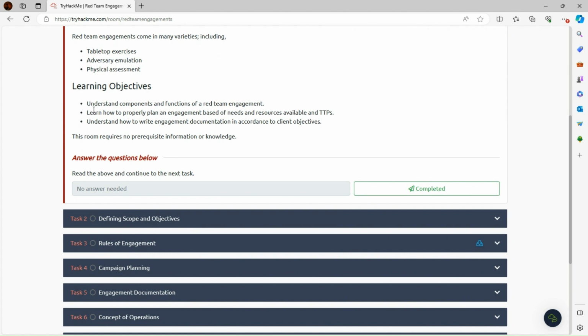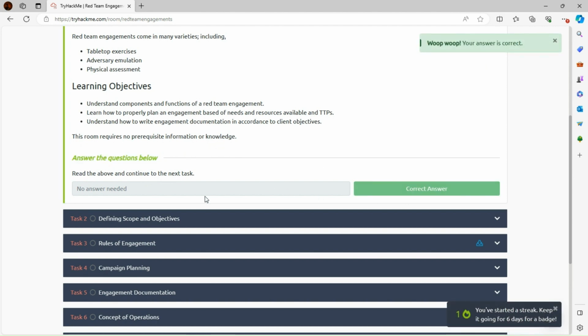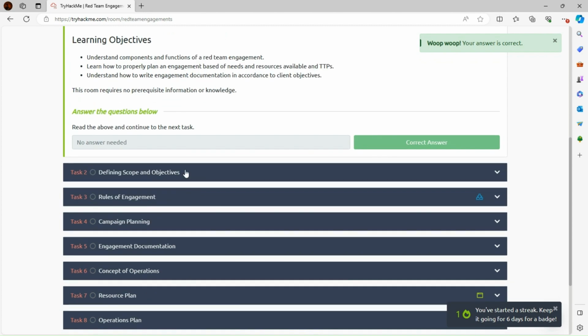Learning objectives: understanding the components and functions of red team engagements; learn how to properly plan an engagement based on needs and resources available, such as TTPs; understand how to write engagement documentation in accordance with client obligations. This requires no prerequisite knowledge. Read the above and continue to the next task. Completed.